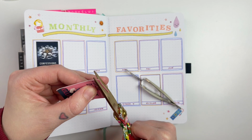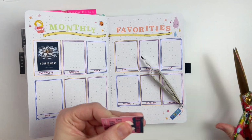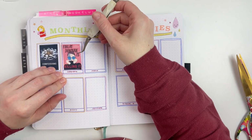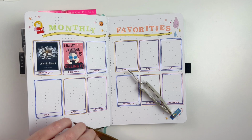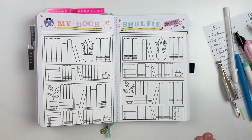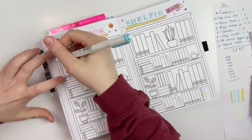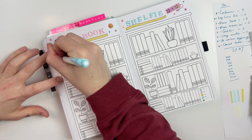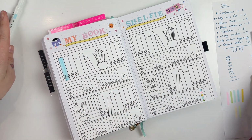My favorite book for the month of January was Confessions. And I believe that this was a translated text that was a Japanese book originally. And it was so good. It's a thriller, and when I say thriller, I mean at the end of each section there is a crazy bomb that is dropped. It was definitely thrilling, very good, a 5-star read.